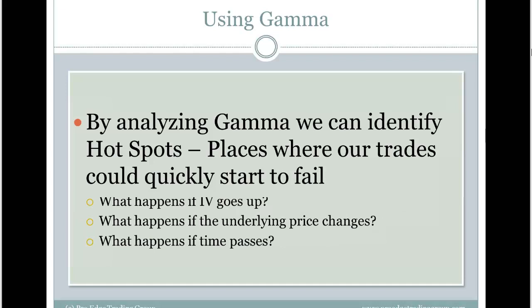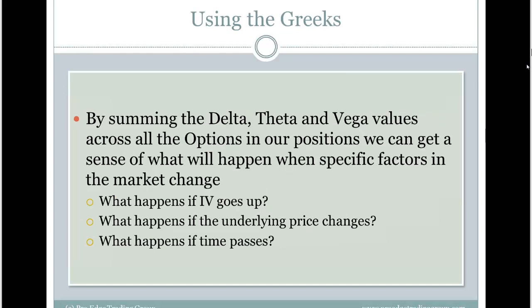Now, let's just kind of sum up what we're talking about a little bit, and talk about summing. Using the Greeks, we can get an idea of where our entire portfolio is. Sum of all the deltas that we have, literally just taking the delta number times the number of contracts and adding up all of our deltas, gives us an idea of where our entire portfolio is in relationship to the market. If you've got a positive delta and the market goes up, you're likely to be making money. If you've got a negative delta and the market goes up, you're likely to be losing.